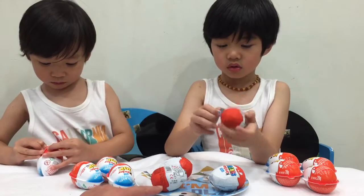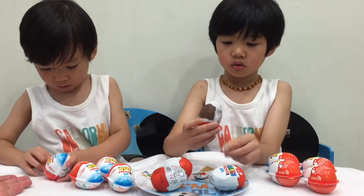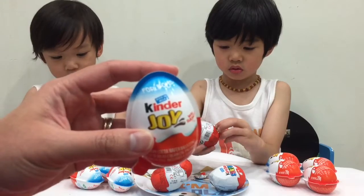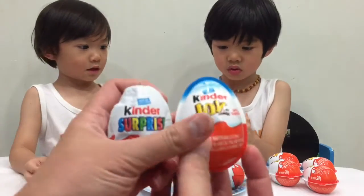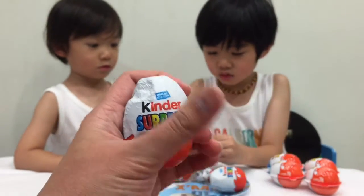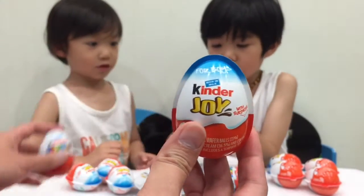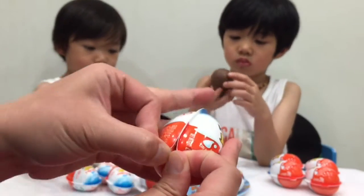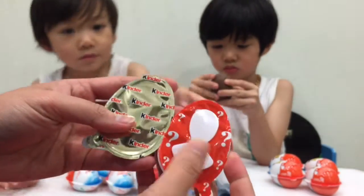Okay, remember to put your chocolate here in our plate. Taylor, do you want me to help you with that? So the difference between a Kinder Joy and Kinder Surprise egg is that the chocolate in the Kinder Surprise covers the egg. And the Kinder Joy, they did two packaging for their separate chocolate and separate toy.